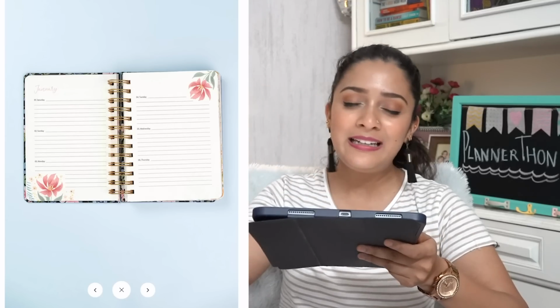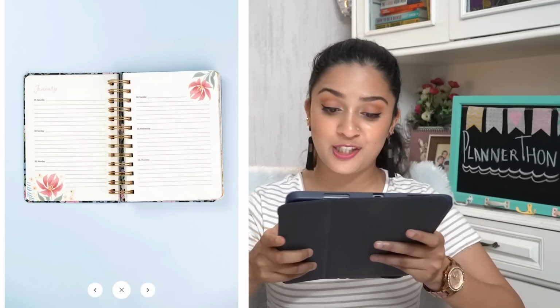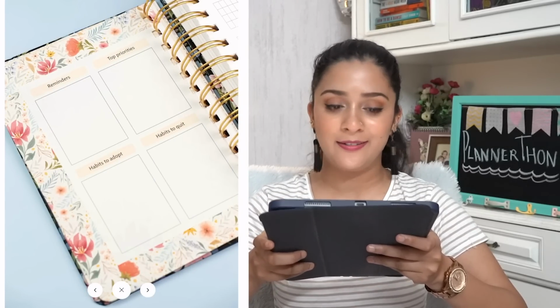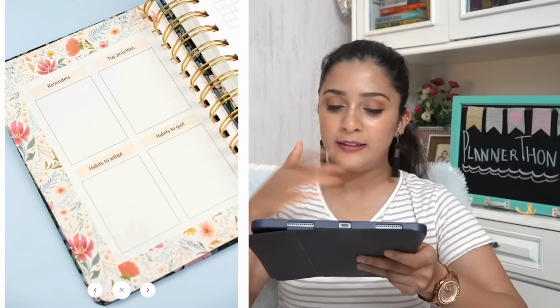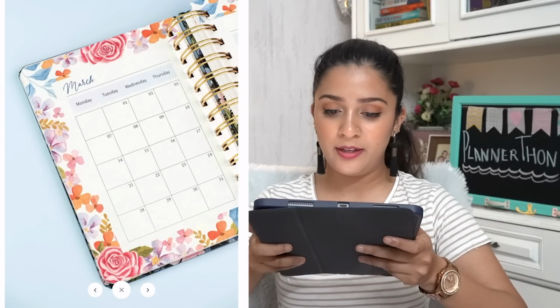Love how clean and neat and minimalistic it is. Simple enough space for each day. There's also a monthly expense tracker for all of you budget tracker lovers. There's reminders, top priorities, habits to adopt, habits to quit. So I'm pretty sure this is at the beginning of the year. And we have this monthly grid, as you can see, enough space.